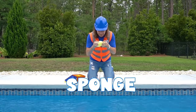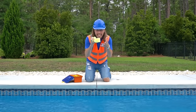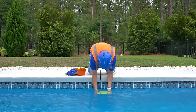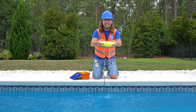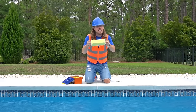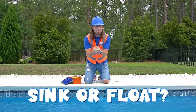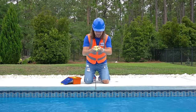Do you know what this is? This is a sponge. Oh, and you know what these do? These absorb things like water. See? Oh, see? Squeeze it. Here you go, watch. It absorbs water. Wow, that's awesome. So what do you think? Do you think it would sink or float? Well, if it doesn't have any water, it might float. But if it fills up with water, it might sink.